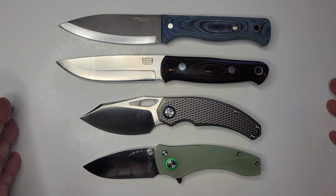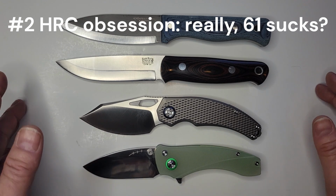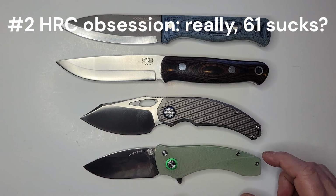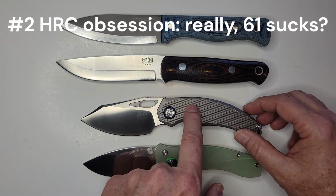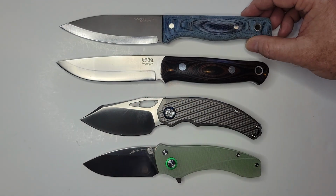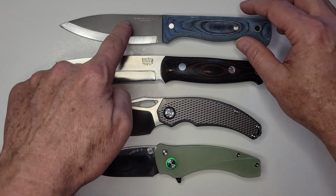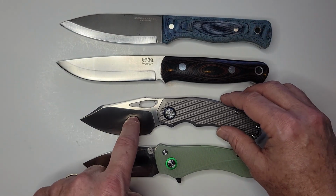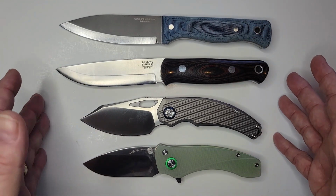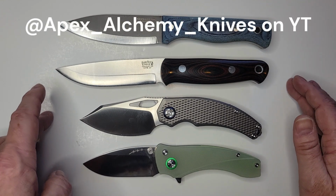All right, the number 3 story of the year, and these are not in order. These are just 5 things that I think kind of dominated the knife world. HRC. These 4 knives: the Orion Knife Solaris, the Kunwu Padre, the Bushcrafter Chew from Bark River, and the Condor Waterlore, I think, or Aqualore. It's 14C28N, 14C28N, Vanax, CPM 3V steel. I sent all of these and a bunch more to Billy and Courtney, who did HRC testing.